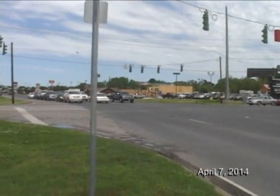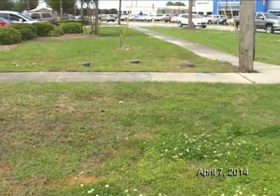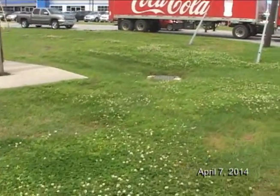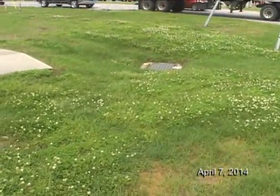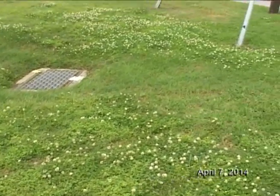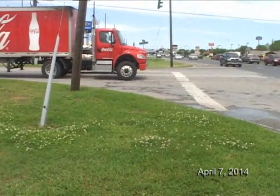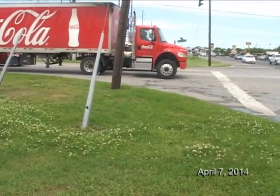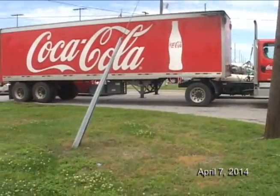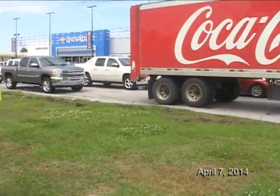To your left, we have utilities marked off. Might as well shoot that. And then there's a drainage near the corner here. Get a shot of that. And we're going to start walking now on the shoulder of the road, facing the opposite direction, looking towards the north. And good time to reposition the camera.